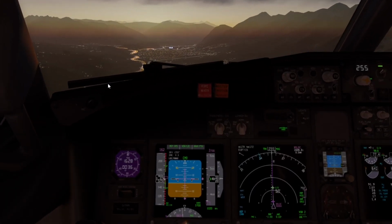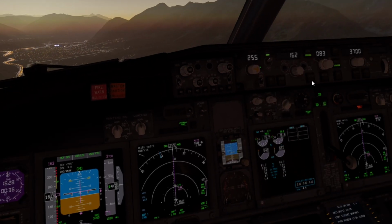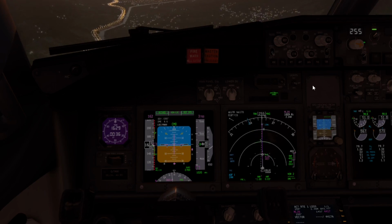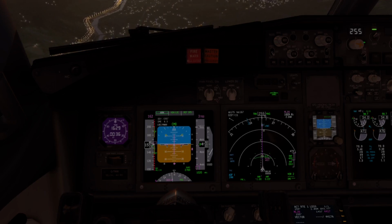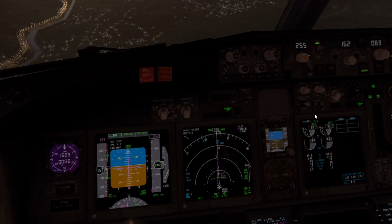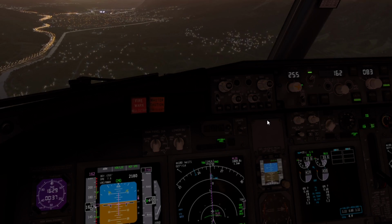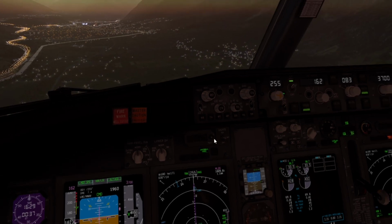This is very stressful, but as long as I get down, I'm happy. I don't know why that is not descending, so I'm just going to stick it in level change. I think it's 4.6. Thousand ago, check. 2500, that's checked. So at 4.6 miles, we make a turn. Yes, 4.2 DME.